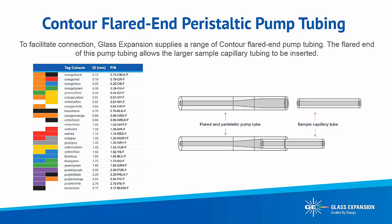So what we do is we take our pump tubing, we flare it in-house, so now each of the ends of the pump tubings are flared, and it makes it much easier to join those pieces together rather than watching someone every morning do this before they start their run. In terms of part numbers, all you need to do is put an F on the end of the existing part number and it'll turn up as flared pump tubing.